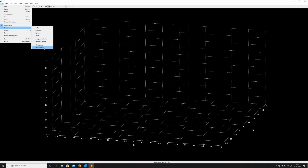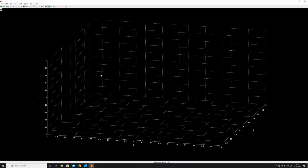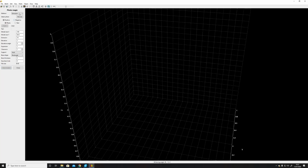Now Luban does lots of different things. The lithophane it can do are amazing. I've only had a quick play with those, but there's some really nice stuff on here. But the Photomagic's my favourite thing to play with at the moment anyway. So we'll click on Photomagic. And then these are your options here: balloon, cutter, extrusion, morphing, painting, pillar, puzzle, etc. Now all of these do something different.